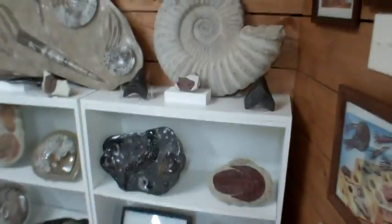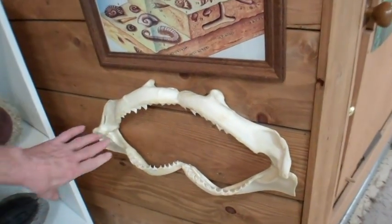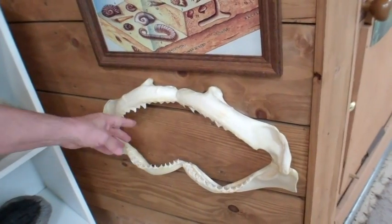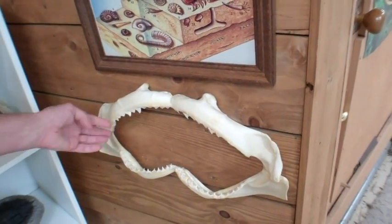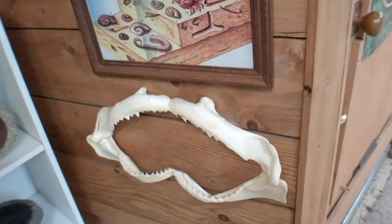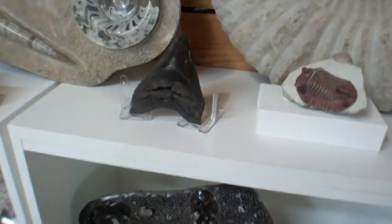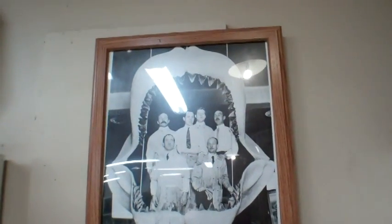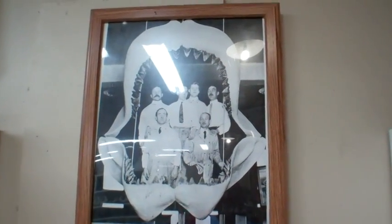The giant, well, this jaw here, you can see by my hand, these little teeth. This is from a 13-foot shark. So you can see what size the teeth are. But the giant teeth I have came from this shark up here. About 60 foot long, about as long as a bowling alley.